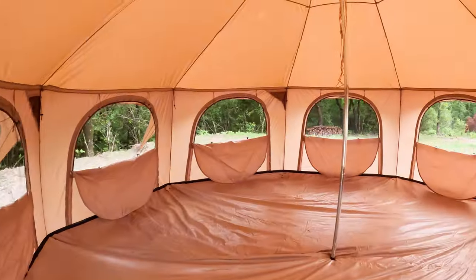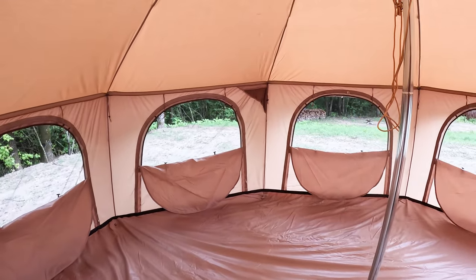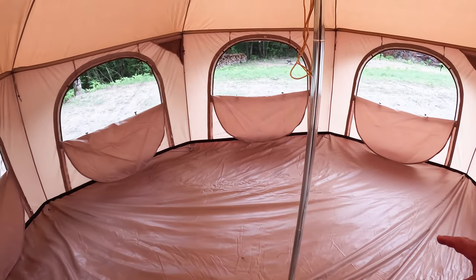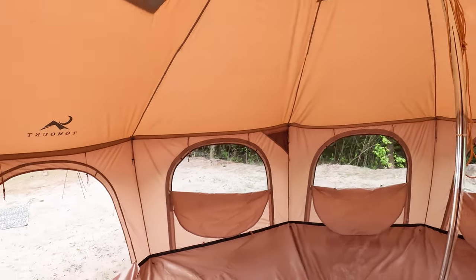Stepping inside. I didn't do a real good job getting my floor stretched out. That's the first thing you do. That's the foundation of your tent. I should have stretched it a little bit more, but that's okay. I'm not sleeping on it tonight.